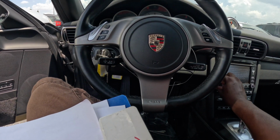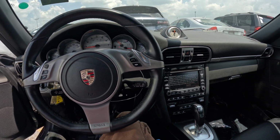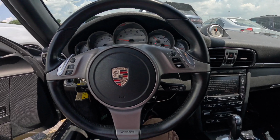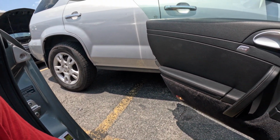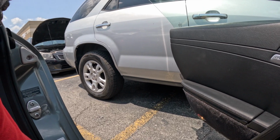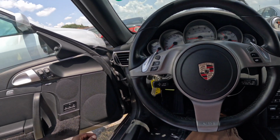Cut this down. 64,000 miles. Oil pressure shot up there. Oh no. What y'all think? Sounds weird though. Like it need a muffler or something. Tell me, does it supposed to sound like that, y'all?